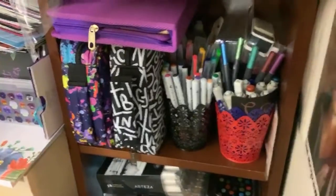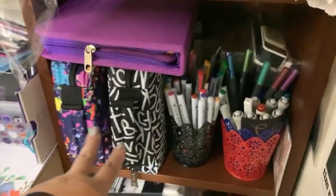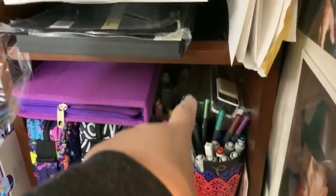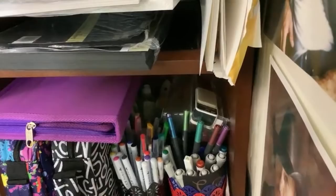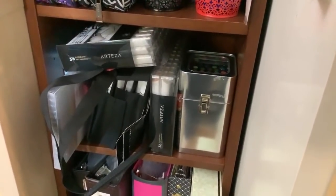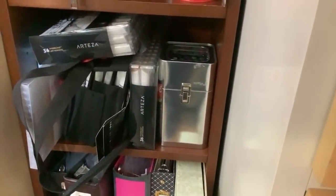These are coloring things. So my Arteza color pencils are in those two Arteza containers. One's watercolor and one's regular. Those are my Prismacolor pencils. My markers are in there. In the back are the Spectrum Noir brush pens and the Twee markers. And then down here are my Arteza alcohol markers. So the grays, the skin tones, the regulars. And my sparkle markers are in that little silver Tim Holtz thing.